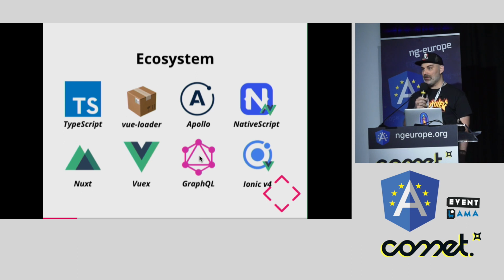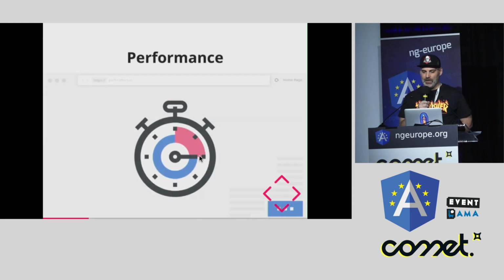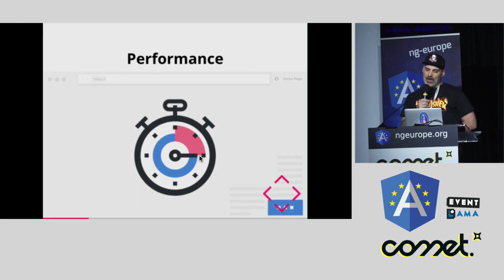So these libraries are Nuxt, which does server-side rendering for you, and Vuex, which is the Redux implementation. So you can see that the ecosystem is pretty strong. We also hear a lot of people talking about the performance of Vue. And this is, I would say, a false idea. I don't think there's any framework that is faster today than any other, but we will see some data on that. But this is one of the things that people tell front-end developers Vue is good for.